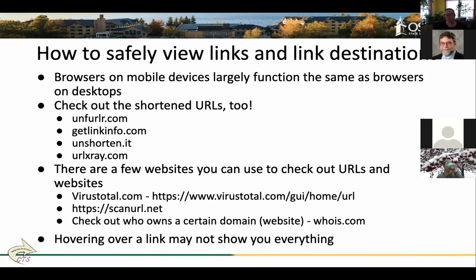And again, as I mentioned before, hovering over a link, which is the conventional wisdom, doesn't always show you everything where you would expect to see it. You really need to have that status bar popping up for you. And if it's not enabled, then you need to enable it.